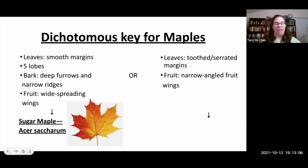So if your leaves have smooth margins, there's 5 lobes, you look at the tree bark and it has deep furrows and narrow ridges if it's a mature tree, and the samara, the double winged seeds, are wide spreading, meaning the angle is wide. Instead of them being close together as they hang, they open widely. Then it's probably a sugar maple. But if the leaves have toothed or serrated margins, or if the fruit wings have narrow angles, then it's not going to be sugar maple, and you go on to the next slide for the next question.